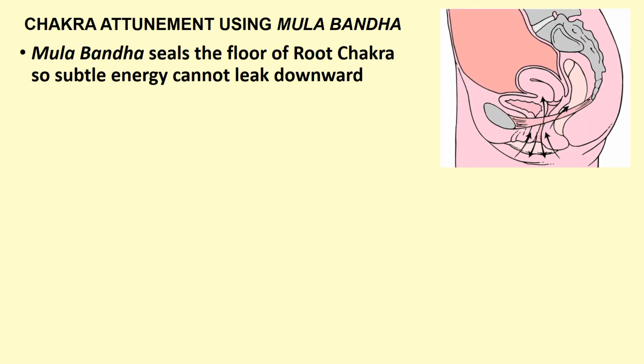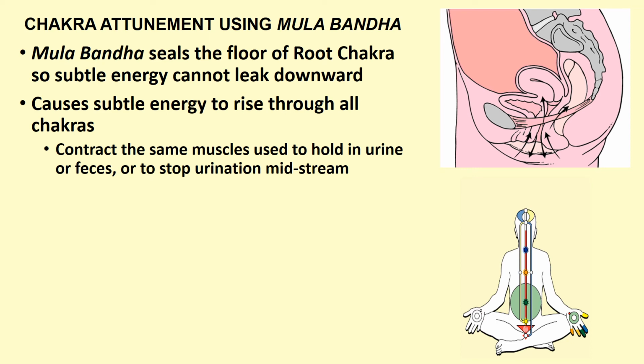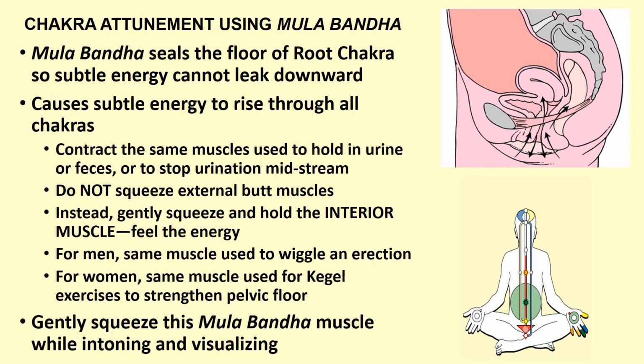So it seals the floor of the root chakra so subtle energy can't leak downward. And this, of course, is an outward, invisible expression of an inward and invisible reality. It causes subtle energy to rise through all the chakras when you're doing the intoning. Some people even say it's causing kundalini to rise. So it's the same muscles used to hold in your inner feces or whatever. Do not squeeze the butt muscles, that's not it. So you gently squeeze and hold the interior muscle and feel the energy. And you squeeze this while intoning and visualizing.